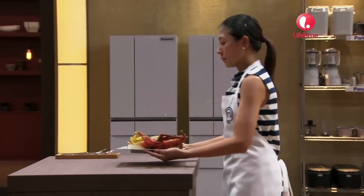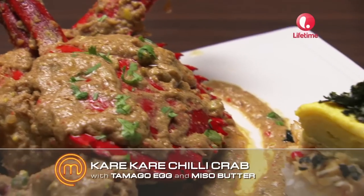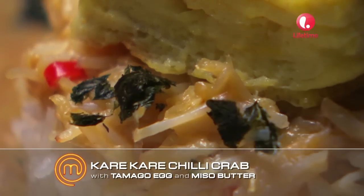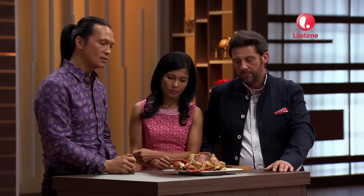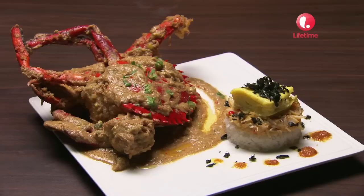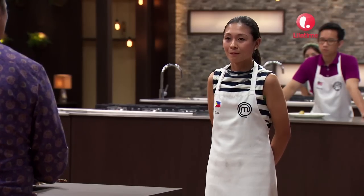Lika, tell us what you've cooked. Kare-kare chili crab. As an accompaniment, I made tamago egg, which I placed on top of the crab with miso butter. Lika, I'm not sure about the peanut sauce. It actually goes nicely with the crab meat, but I find it a little bit too heavy. These two dishes are actually separated, and I wish you could just bind everything together.